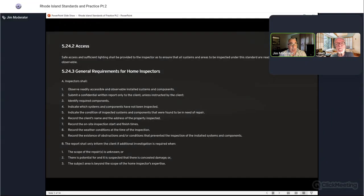unless otherwise instructed by the client, identify required components, indicate which systems and components have not been inspected, indicate the condition of inspected systems and components that were found to be in need of repair, record the client's name and the address of the property inspected, record the on-site inspection start and finish times, record the weather conditions at the time of the inspection, record the existence of obstructions and or conditions that prevent the inspection of the installed system and components. The report shall only inform the client if additional investigation is required when the scope of the repairs is unknown or there is potential for and it is suspected that there is concealed damage or the subject area is beyond the scope of the home inspector's expertise.